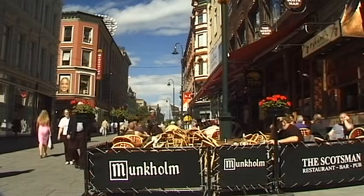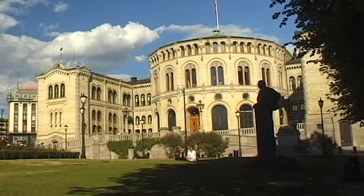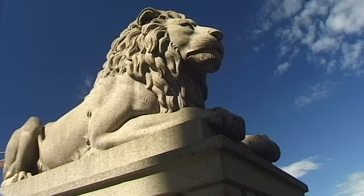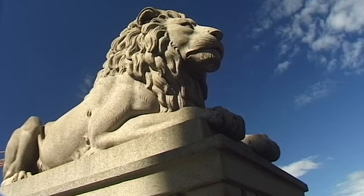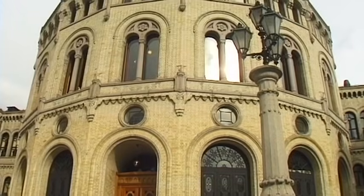Karl Johan's Gate is a splendid avenue. It extends from the main station to the royal castle. It has all the atmosphere of a large city. The Parliament building is also situated here, a mighty yellow tiled and red granite building.